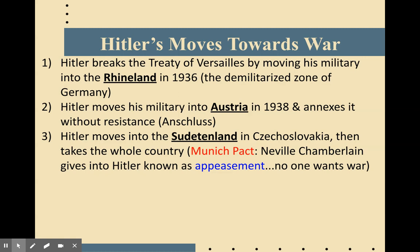So there was a country called Czechoslovakia. Today, it's two countries, Czech Republic and Slovakia. It was a part of the Austro-Hungarian Empire, but there is a part of Czechoslovakia that's right next to Germany where the people living there actually speak German instead of speaking Czech.